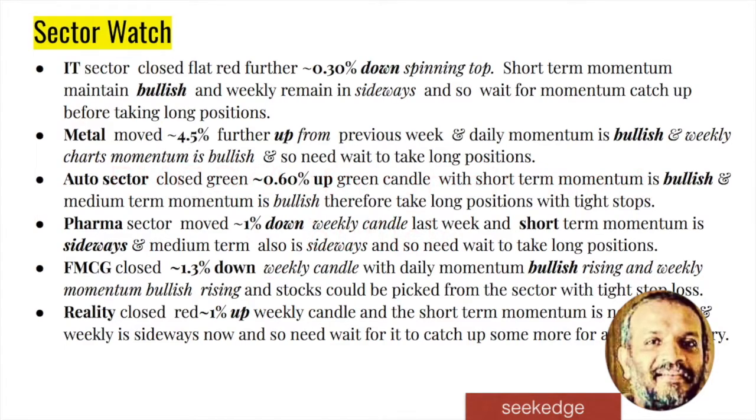And short term, if you see, except the pharma sector, all other sectors in the short term on daily charts indicate that there is momentum bullishness. Medium term, most of them are yet to catch up from the sideways to the bullish one, so you have to wait before taking long positions. But auto and FMCG still, even though FMCG was more than 1% down last week, it indicates that there is momentum bullishness that is there most.